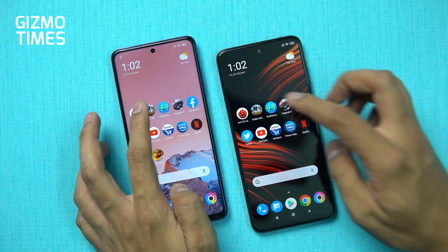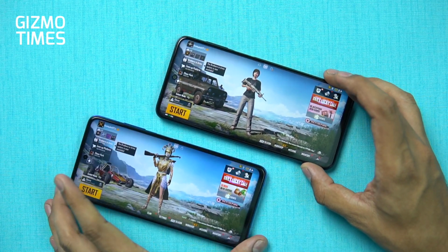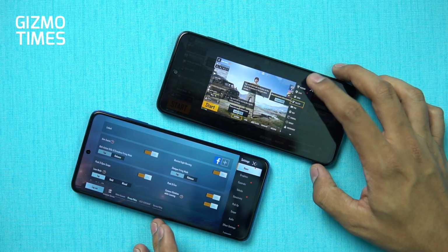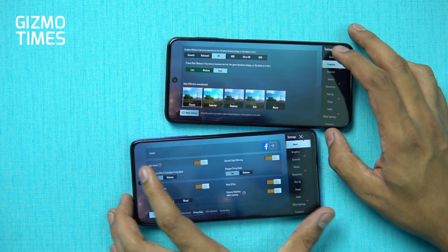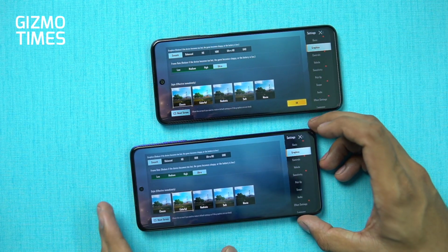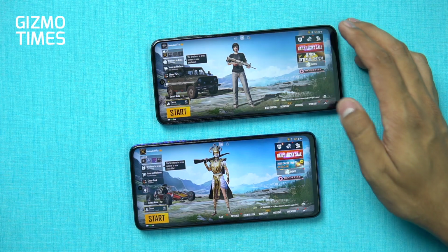Now with PUBG Mobile, if you open the app once again, you'll see the app running in the background without any issue. So that's a good thing. With the 6 GB of RAM, with so many applications running in the background, there was no issue at all. Now if we go into the settings of both the smartphones, you have the same graphic options available on both the devices. You have Smooth and Ultra on the POCO M2 Pro, and you have Smooth and Ultra on the POCO X3 as well. So that's another good thing. So you're getting almost the same kind of performance for gaming.